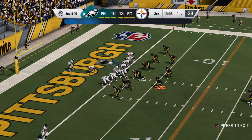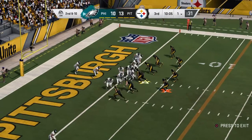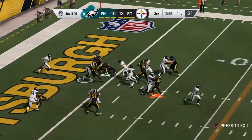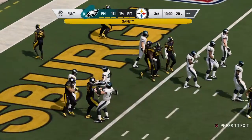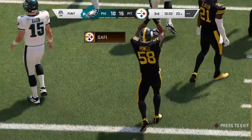The first play of the drive there is incomplete. Didn't have a receiver open downfield, and as it turned out, oh, and he's not going to make it out of the end zone. The push too strong, and that'll be a safety.